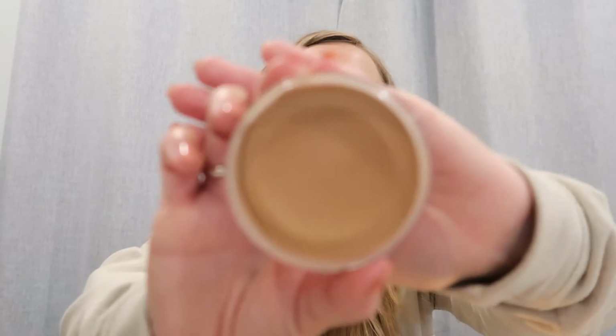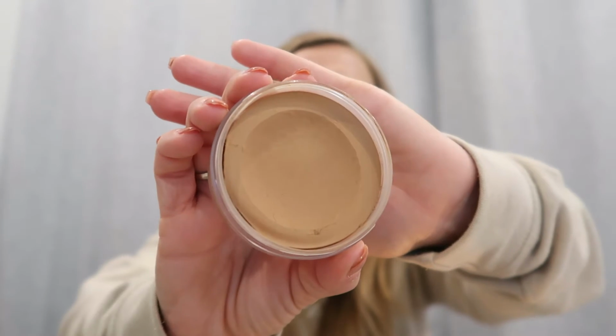It comes with a little brush. So this is their Sunlit Glow. It literally just hits you. So it's cream. I've never used a cream bronzer before. I actually got this, and it's so funny because I didn't hear about Yansa before. I used my Ipsy bag, and this was one of the products to pick out, and I picked it out and I was in love with it.